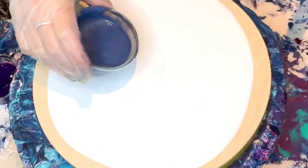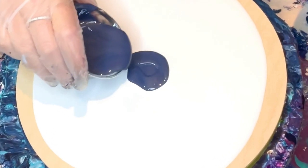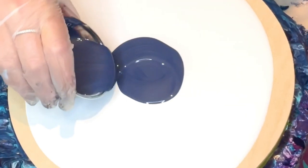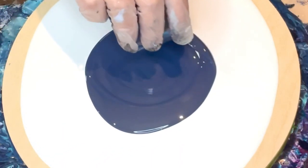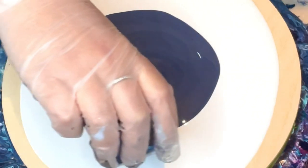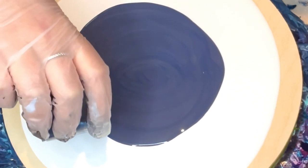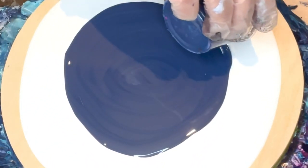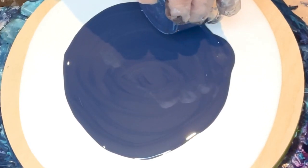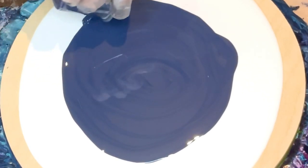Okay. And I'm gonna do my regular circular. Try not to leave any white showing. And hopefully there's enough to cover the sides. Oops, there's a bit of white there. I'm gonna get as much out as I can. Oh, I hope there's enough. As I start pouring my paints down, it will stretch. Okay. That was a painfully slow process, but okay, we have that.